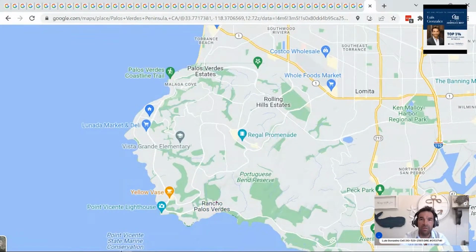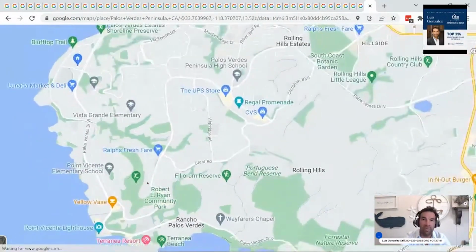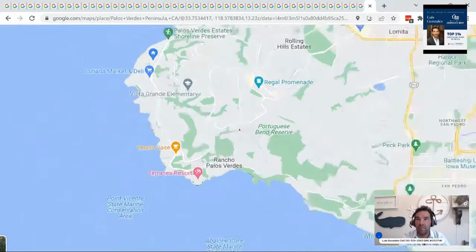there's a Terranea Resort. There's some great restaurants at the Terranea Resort, which are really cool. Right about here, and there's a lighthouse. There's Point Vicente. There's Avalon Cove. There's Christmas Tree Cove. There's so many golf courses out here and so many things to do in the peninsula.